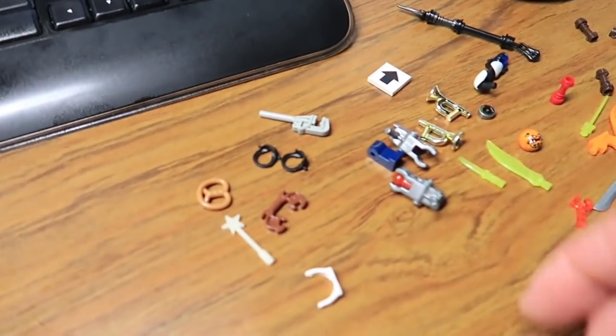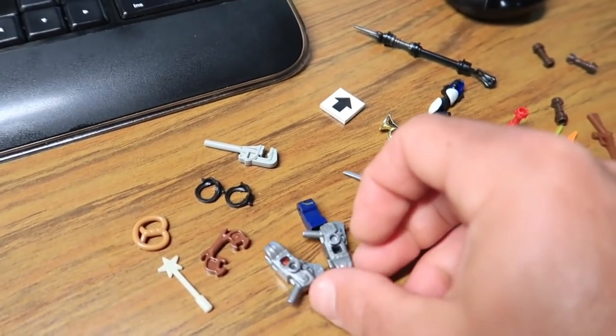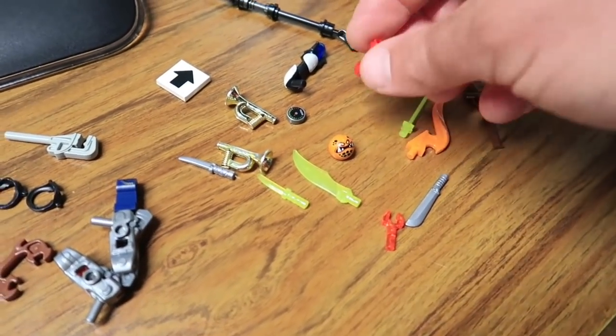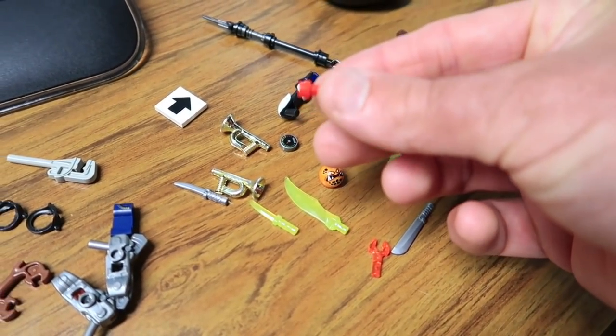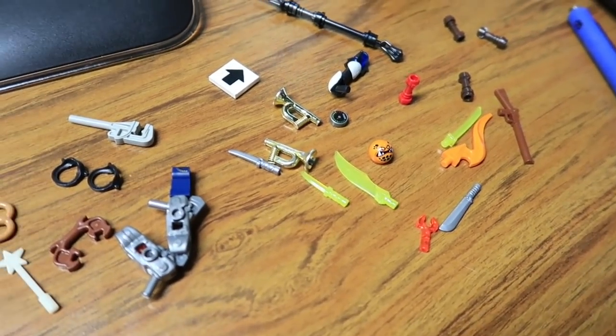Put most of this stuff for sale. Maybe these are Nexonite weapons. I might keep those, but I don't know. You rarely see the red hilt, but probably not worth much. It just doesn't come in many sets.